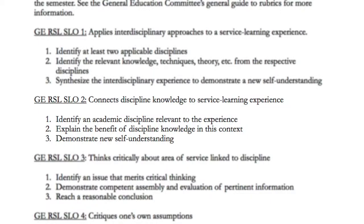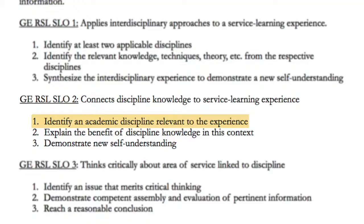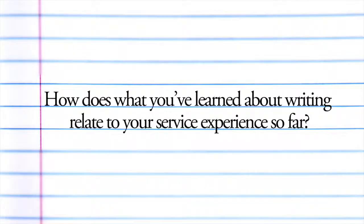To use an example, let's look at the second SLO, connects discipline knowledge to service learning experience. This is super general and can be applied to basically any course. At the first level, students are asked to connect class content in some way to their service experience. This could form a simple assignment like, how does what you've learned about writing relate to your service experience so far? This could be part of a longer list of essay questions.